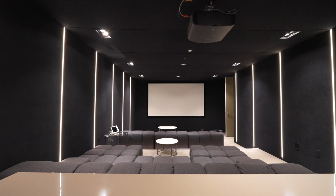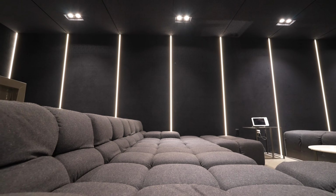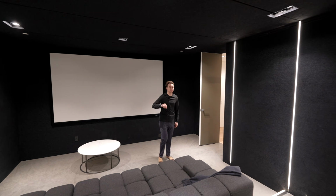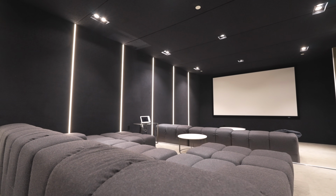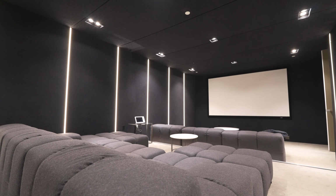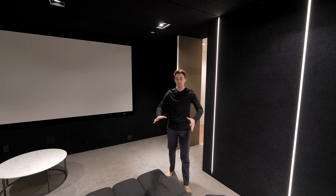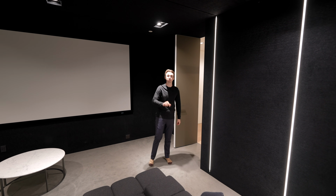Projector above me, the massive screen on the far side. Also, these walls are plush. I think my voice quality is a lot better in here than it has been in the rest of the house. You can definitely get that true immersive experience when you're watching a movie here. This is just so, so cool. Now that concludes our tour for this lower level. So now we have to head upstairs and check out the rest of those bedrooms.